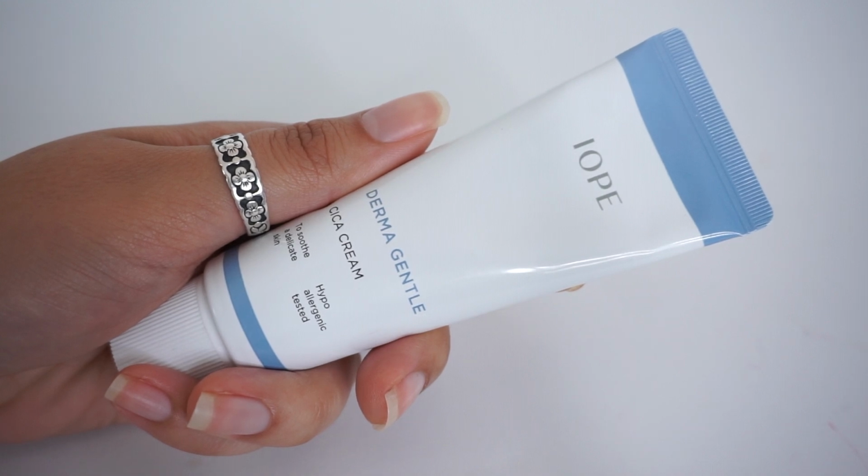This is the Korean name. It is also marketed in the US under the name Derma Gentle Cica Cream. It is the same ingredients list, just slightly different name, so don't get confused. But this is a really great cream if you have dehydrated skin, combo to slightly more dry skin, but this is also an incredible treatment for skin that is sensitive or damaged, and this could be a good option for those of you struggling with your moisture barrier.